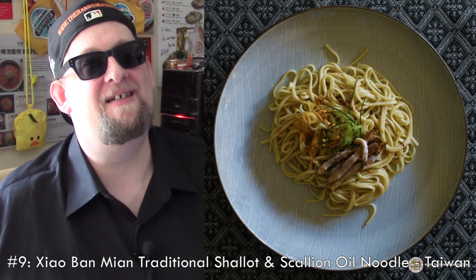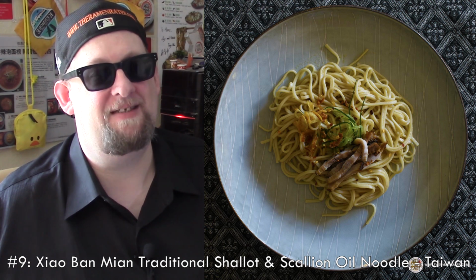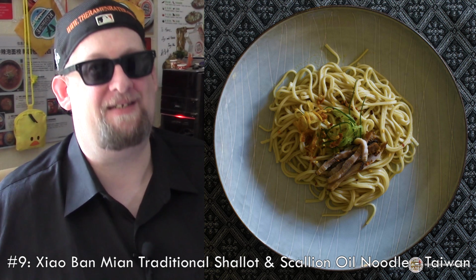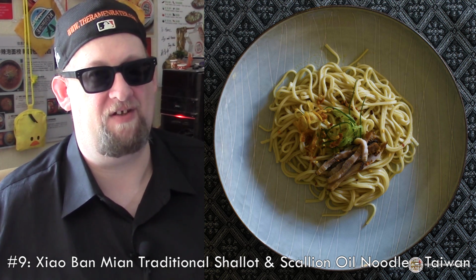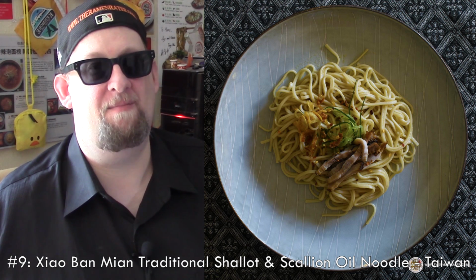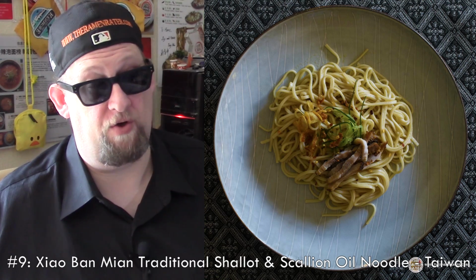It's another one from Taiwan that has that simplicity to it, but it's just the mastery of simplicity that Taiwan dry noodles bring. And these are definitely a cut above what I've tried so far. So definitely, if you can get them, get them. They're really good.